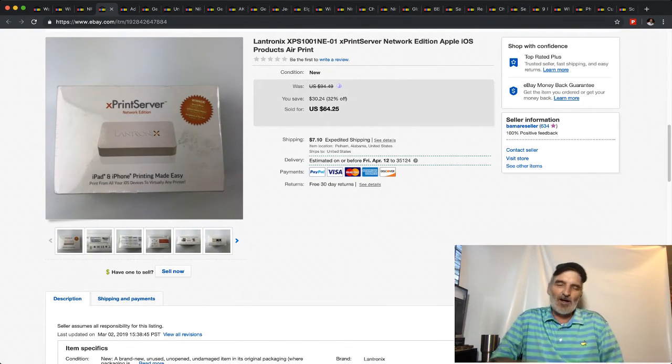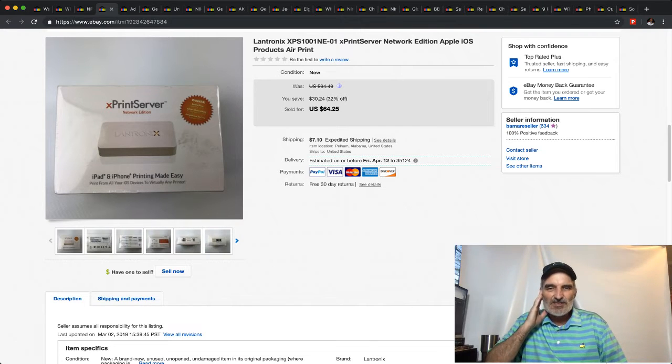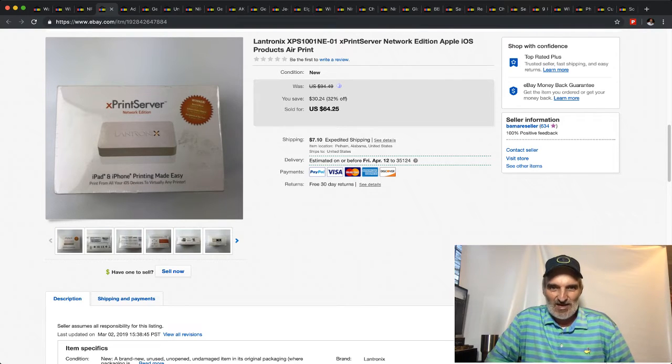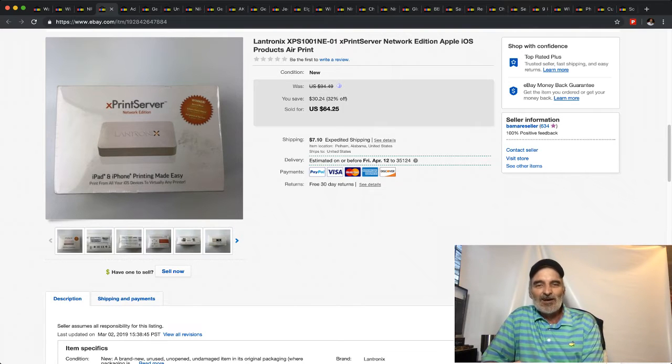It's a technology item. I'm big on electronics and technical items. I got pretty good knowledge when it comes to those type items. This is a Lantronix XPS1001NE-01. Well, that tells everybody a lot. It is a print server.